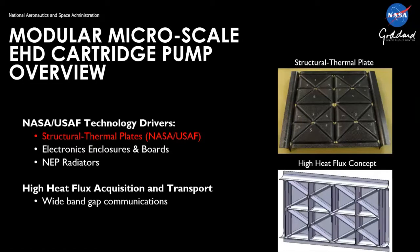They also can be applied to electronic structures and enclosures and electronics boards. And in the future, we think there's some application for this in such things as NEP radiators and other high heat flux and heat transport applications. Most dramatically, of course, would be wide band gap communications. And we'll talk about a concept we have for that a little later as well. Next slide, please, Sean.